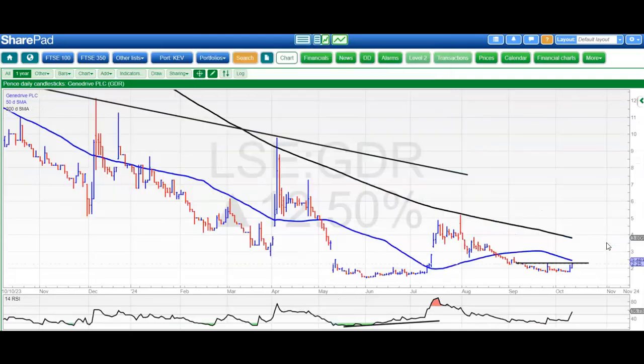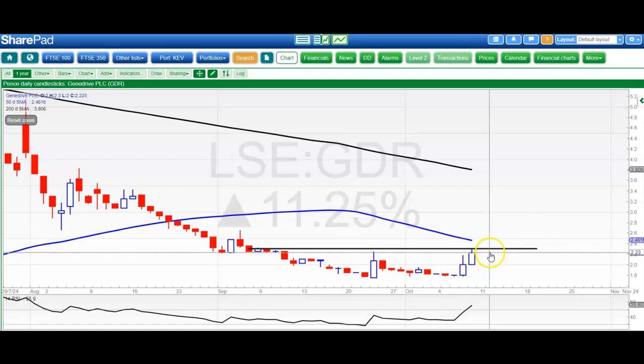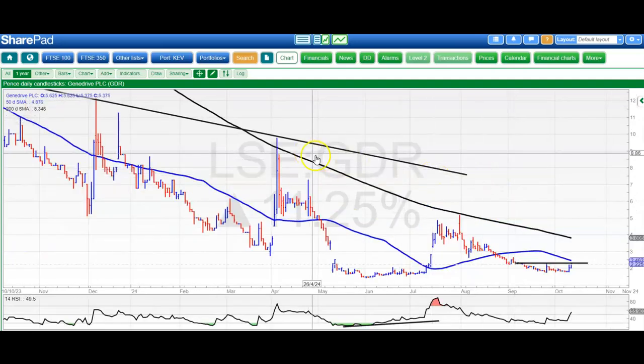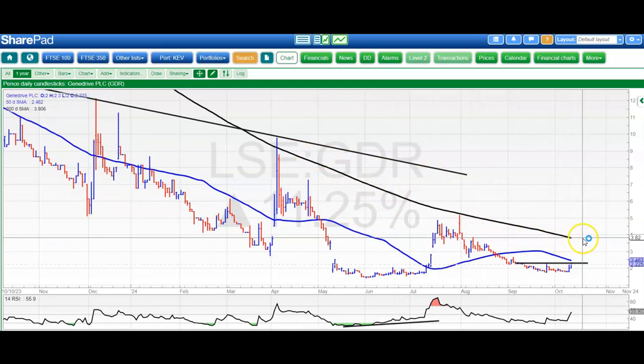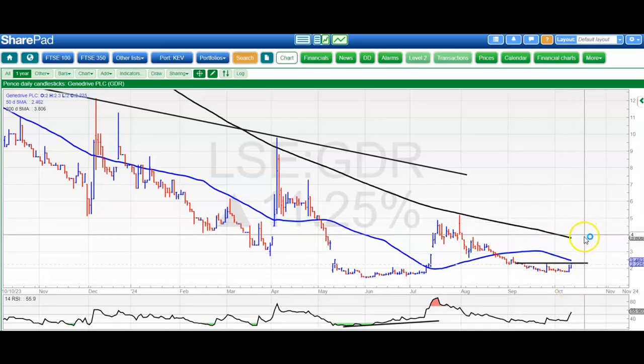Also stepping up to the plate is Genedrive at the moment, trying to. Here we've got neckline resistance there, basically around 2.25 pence. We're actually above that now, so looking for the shares to not only head up to the 50-day line 2.46, but even up to the 200-day moving average at 3.8 by the end of next month. As you can see historically, or at least in the recent past, the 200-day line has been a magnet for the price action, so relatively confident that that could be delivered. It's sort of overdue now on that one.